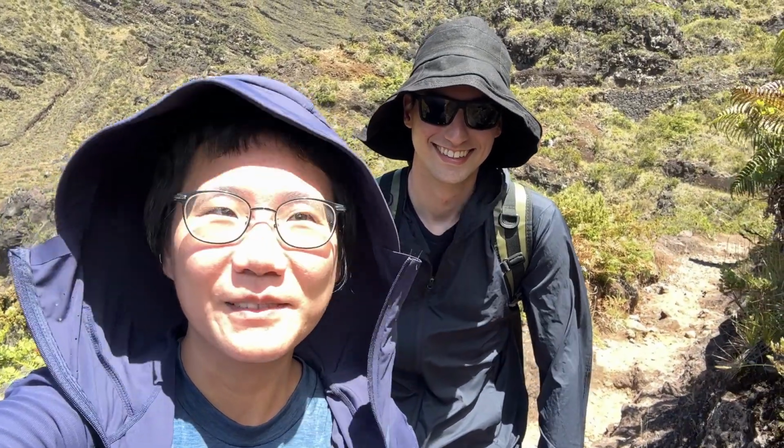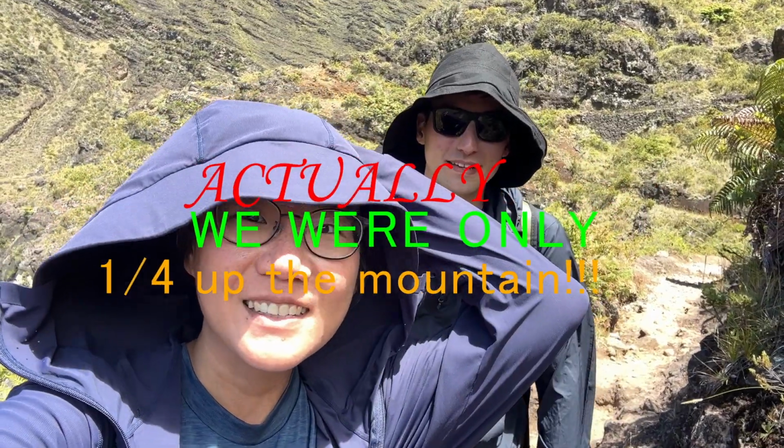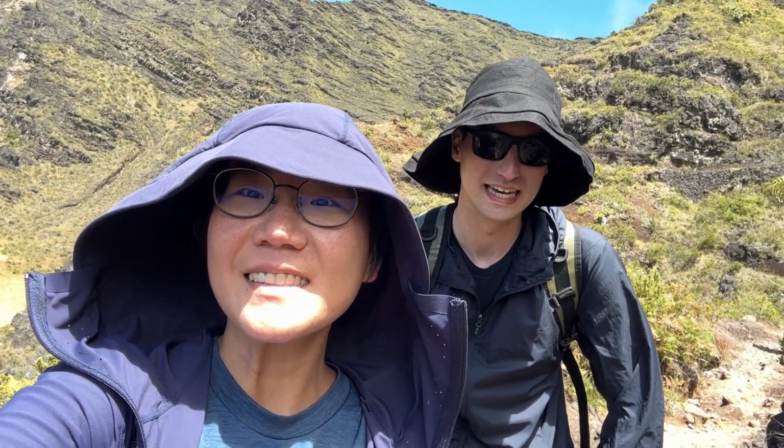Too tired, can't even say something. We're about halfway up the mountain, probably 2.5 miles left to go until we get to the parking lot. This is probably the hardest part of the entire hike because we're really tired and we have a lot of elevation gain. We'll get there. You can see, we came from there.